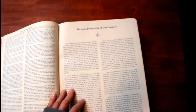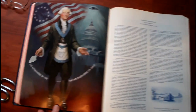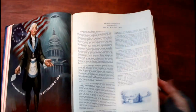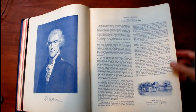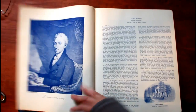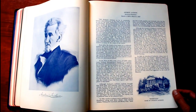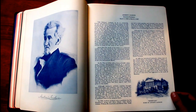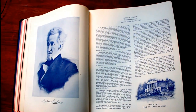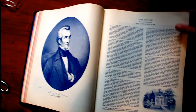Oh, check this out. Masonic presidents of our country. So you want to know who they were? Who's that? That would be George Washington. Okay. Oop, Thomas Jefferson. James Madison. Check it out. James Monroe, Andrew Jackson, probably the most hated president by me because he is the one who issued the death, manifest destiny against my kin, my Native American kin.